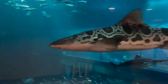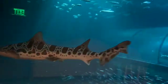But the ones we specifically pick are species that do well in an aquarium like this. So all of these species, you'll see at other aquariums too. They're generally pretty mellow, and they do well in this kind of setting. Something like a great white, some aquariums have had great whites, but they're a little too big and a little too aggressive to have in their exhibits. Okay, and all these fish that are swarming around here, these sharks don't eat them?